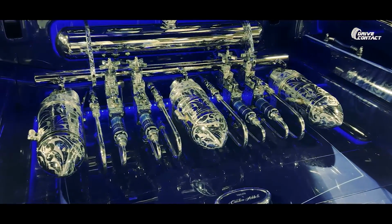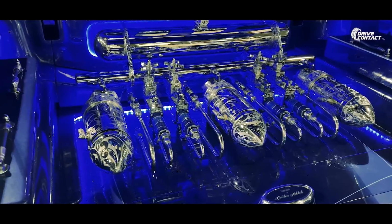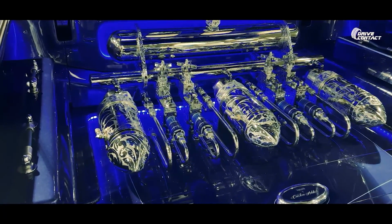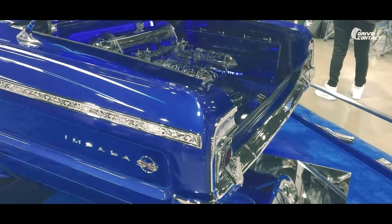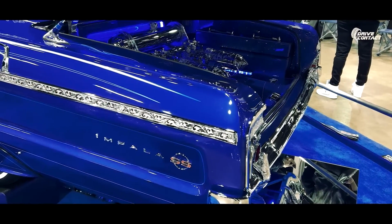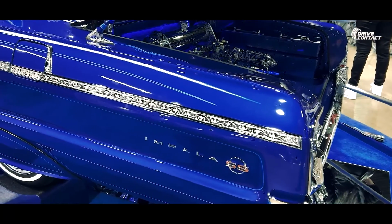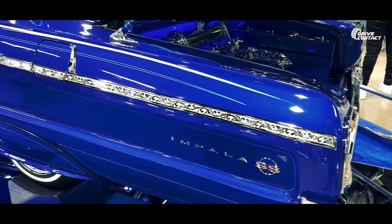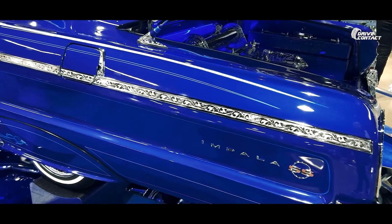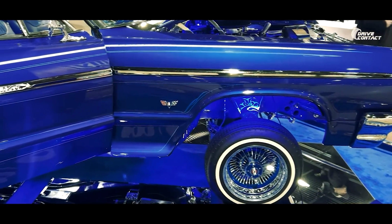So if people want to see you drive this on the street, where can they find you? Don't give us your home address. Well, on the south side of Chicago, we typically hang out in the south side. That's where I was born and raised, so that's where we typically are at. Like I said, it never sees the rain, it never sees the water. We try to bring it out during the summer when there's a chance of no rain whatsoever. But yeah, we cruise it all the time.